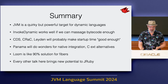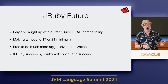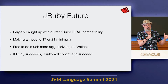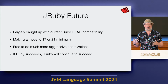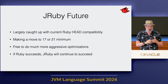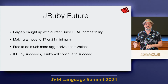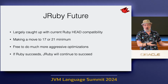So future work. JRuby future: like I mentioned, we're largely caught up with current Ruby compatibility. We could actually release Ruby 3.4 compatibility before Ruby 3.4 releases. We're basically aligned with their head, with their tests, and running almost everything. That's freed us up to do things like making a big jump forward to 17 or 21. Probably not any further than that at this point, but we're going to start tracking newer versions of JDK over time. I'm really excited to take all of that work I used to put into compatibility and start looking at more aggressive optimizations, see if we can narrow the gap with TruffleRuby without the accompanying memory increases and warm-up increases.